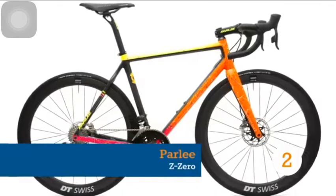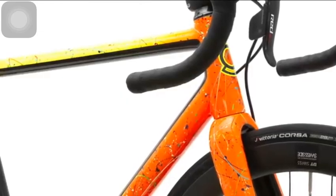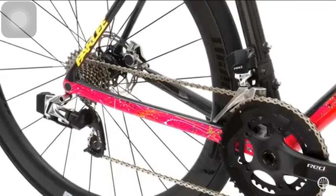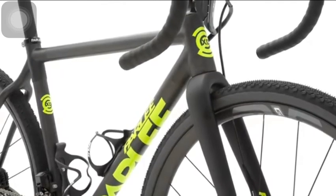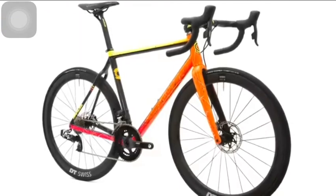Moving on from rare Italian exotica, we now head over to the good old US of A, where you'll find the Parley Z0. Unlike most modern road bikes, the Z0 is 100% custom made to order, and as such, Parley is able to optimize the performance characteristics and technical requirements of each bike to match the individual rider. That means that your bike, or should that be superbike, is totally designed for you.